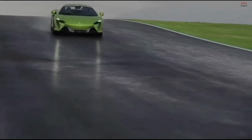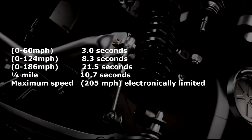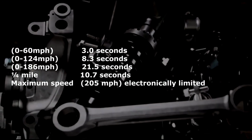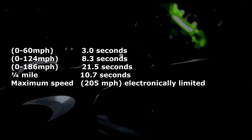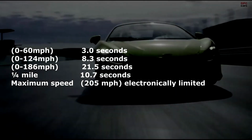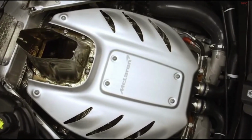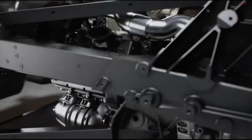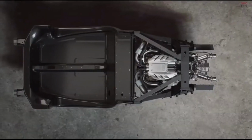McLaren Artura acceleration figures now confirmed as 0 to 60 miles per hour in 3.0 seconds, 0 to 124 miles per hour in 8.3 seconds, and 0 to 186 miles per hour in 21.5 seconds, with a standing quarter mile in 10.7 seconds. It achieves these numbers with a 3.0-liter V6 internal combustion engine, the 120-degree twin-turbocharged M630 unit.